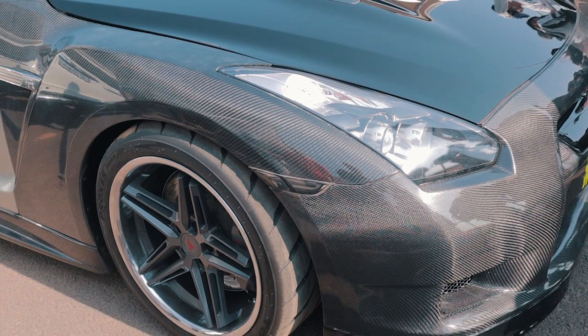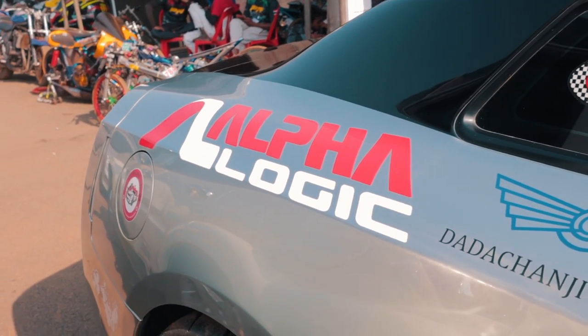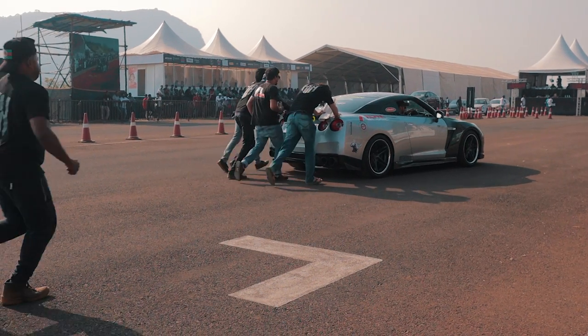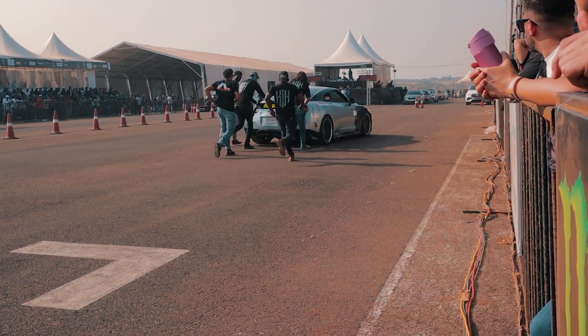While we were fooling around the drag strip, Shreshth went to check out Kickshift and AlphaLogic's mad Nissan GT-R R35. Makes around 1200 bhp, and if you don't know already, it was the fastest car at the event, doing the quarter in an eye-wateringly quick 9.7 seconds.